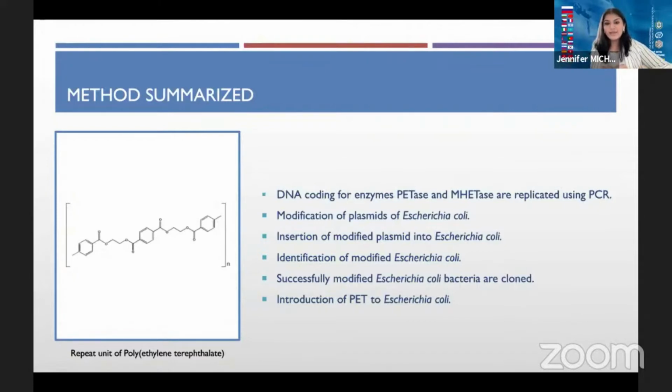The next step is the identification of the modified E. coli. The initial DNA coding for PETase and METase is given a genetic marker, specifically GFP extracted from jellyfish. GFP fluoresces when exposed to UV light. So our expectation is that the E. coli bacteria will fluoresce when exposed to UV light, which tells us that it has taken up the modified plasmid. Hence, the uptake of the modified plasmid by the bacteria is proportional to the intensity of fluorescence when exposed to UV.